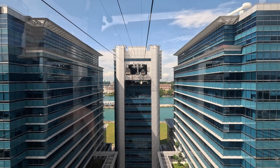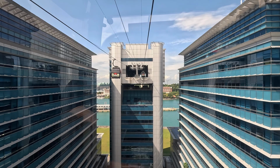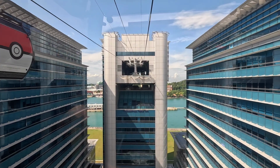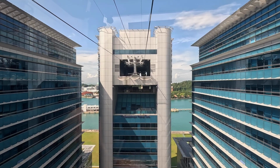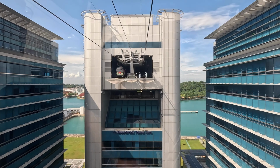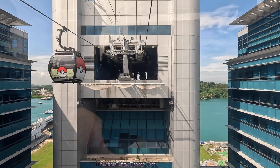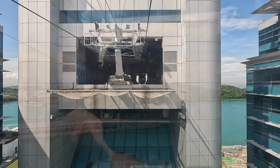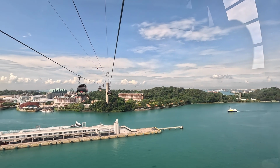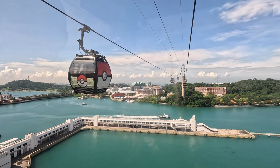And this is a pretty good view of Harbourfront cable car station. It's quite unique because the cable car station is at top of a tall building, and on this occasion we drove right through the building. We didn't get out and continued our way onto Sentosa Island to Sentosa Station. You've got to admit it to the Singaporeans, they have very unique and world-class tourist attractions. Spectacular, really.